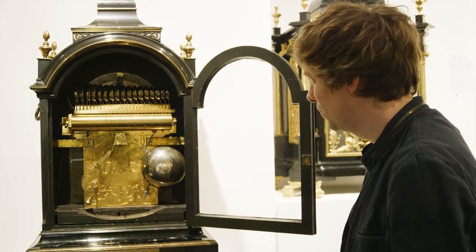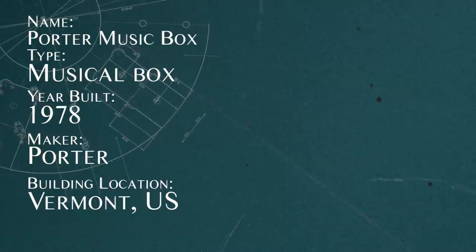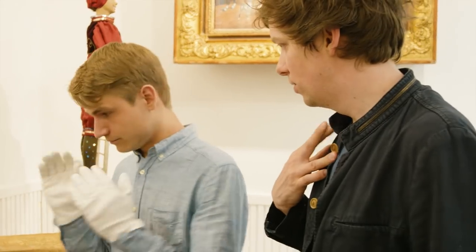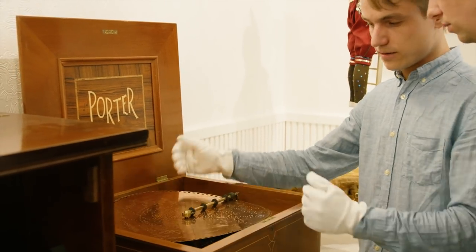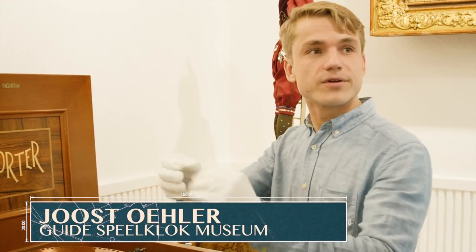Exactly. The Porter Music Box was built in 1978 by Porter in Vermont, United States. This is a disc changer or a musical disc player. This was invented in 1885 to replace the cylinders that they used before that. Now the problem with a cylinder is that you can't copy it. You can't press a cylinder because it's round.